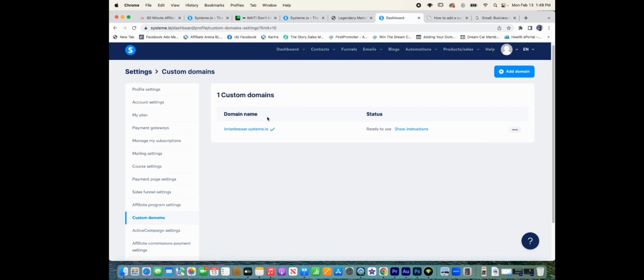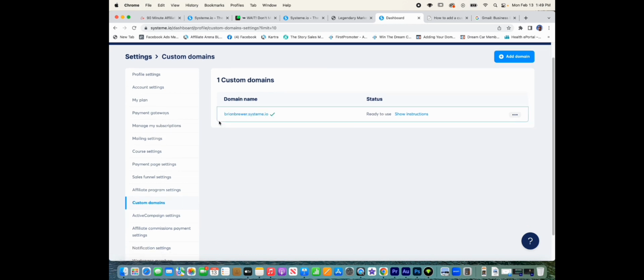The other thing you can do is if you just want to use the subdomain, right? You don't want to actually go purchase your domain. You're totally cool sending people to a domain that looks just like this, which is fine. You can use this, but if you want to edit this, maybe you want to change your username, which will be this portion of the domain, this is where you can do that as well.